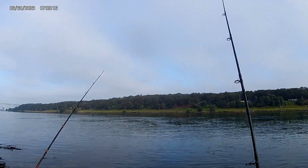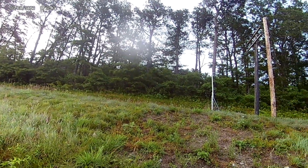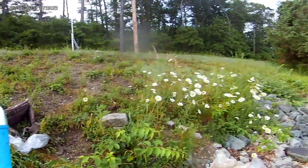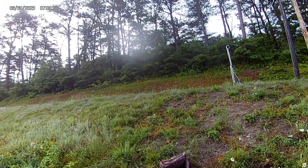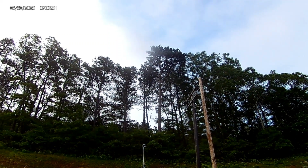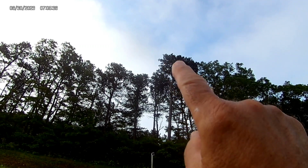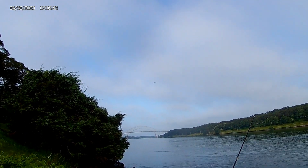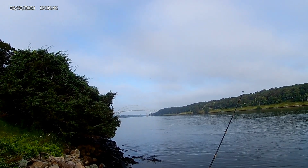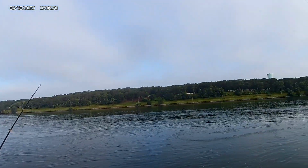That's the sound of a fish hawk. There he is right there. Right at the very tip. Look at that. All right. That is cool. Welcome back. That's a good omen too. Fish hawk means there's food around.